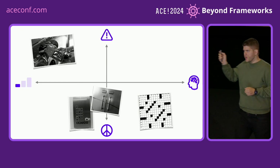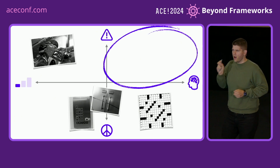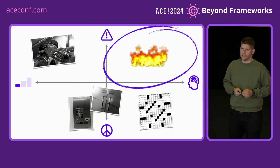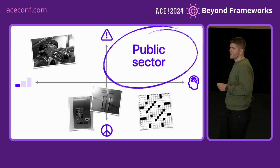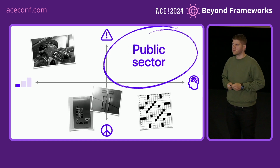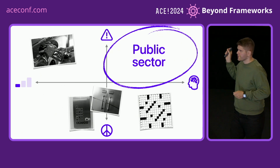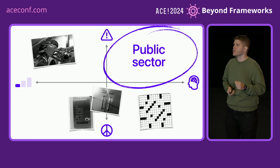But in the upper right corner there, we have a space. And oftentimes, this is where the services of the public sector end up. These are things like our tax reports, applying for some licenses. Many things that happen in the public sector end up there. They are oftentimes complex, and they can be really consequential to us if we don't do them or do them wrong.